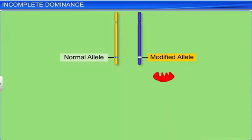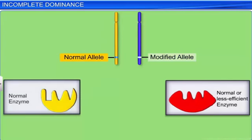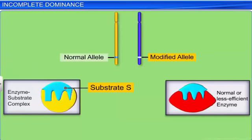Now, if the modified allele produces a normal or a less efficient enzyme, we can say that the modified allele is equivalent to the unmodified or normal allele. That is, the modified allele will produce the same phenotype or trait, or in other words, it will bring about a transformation in the substrate S. Such equivalent allele pairs are quite common.